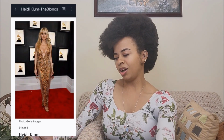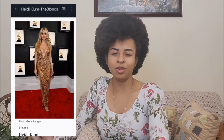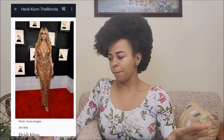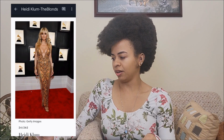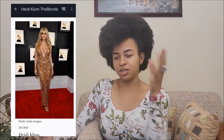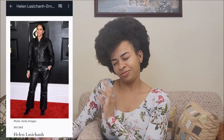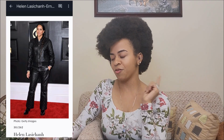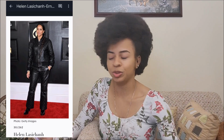Heidi Klum in the blondes. This dress is cool. It's definitely another movement dress, with the threads coming down on the sides. I do like it, and it fits her very, very well, and I love her hair. You just see the tresses, the gold shoe. That's what I would expect. Helen Liscan, I think that's how you pronounce her last name, and Ernest W. Baker. Pharrell was wearing this same suit in red. I don't like the suits.